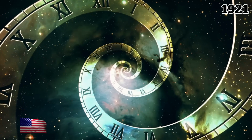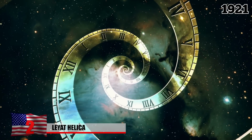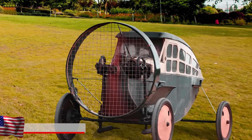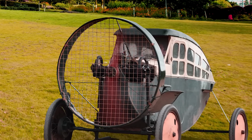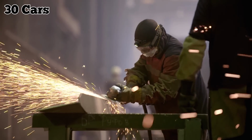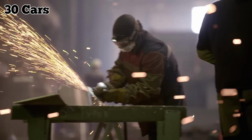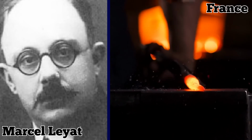2. Layat Helica. The 1921 Layat Helica looks like something you'd find in an alternate reality. Instead of a smooth hood like you see on most cars today, this vehicle had a giant propeller placed directly in front of the driver's seat. Only 30 cars were ever made with this design, and the inventor responsible for such a unique mode of transportation was Marcel Layat, a biplane engineer from France.